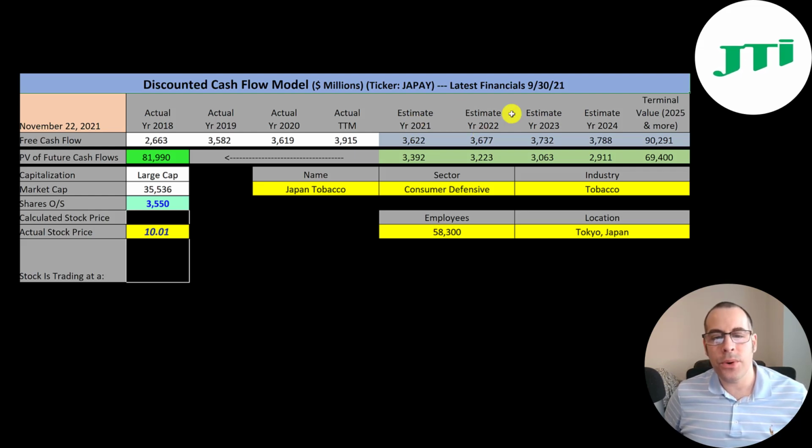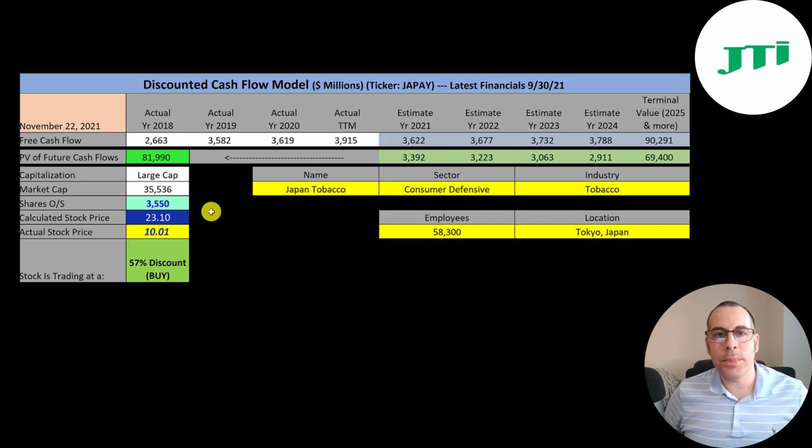We estimated 4 years of future free cash flows. We also estimated a terminal value, which is all cash flows past year 4, that's 90 billion. We discounted those numbers back to today using the weighted average cost of capital. We get a value of the company of $82 billion. We divide that by 3.6 billion shares. And we get a calculated stock price of $23. They're trading at $10, so they're trading at a 57% discount. It's a buy according to the model.